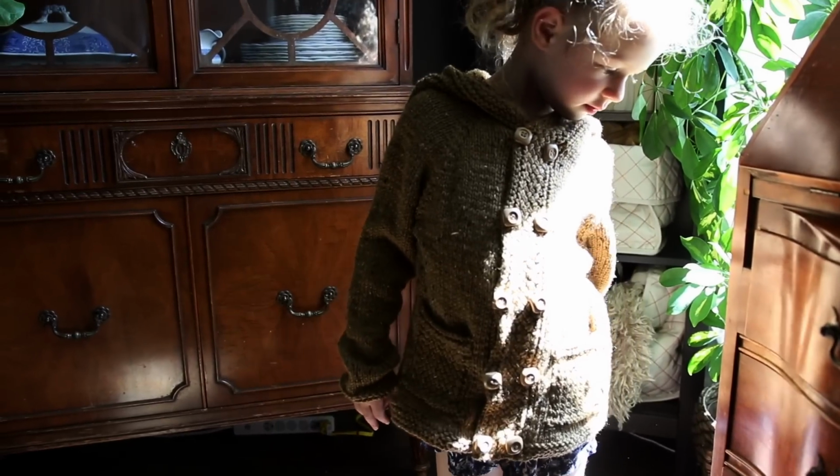It's amazing how much doing some finishing work on a garment changes the piece, because I tried this on my daughter before I did the pockets and the buttons, before I wove in everything, and I also thought it might just be too big for her to wear right now, because I did knit this 6-year size. She's only 4. But now, after doing more work on it and having her try it on and test it out a little bit, I am very pleased with how this turned out.